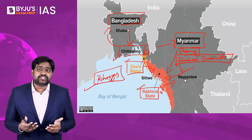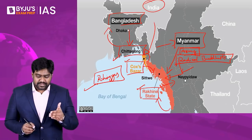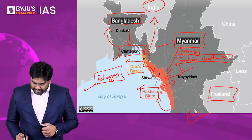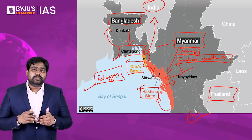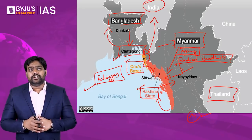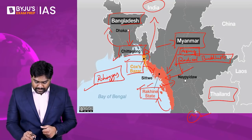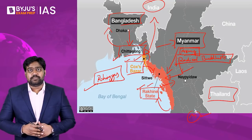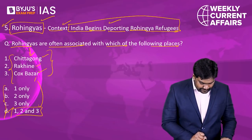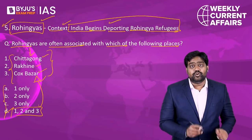These Rohingya refugees have even come into India seeking refuge. Then Rohingyas have even sought refuge in other nearby countries, such as Thailand and Malaysia. And clearly, they are the world's most persecuted community. And historically and in modern times, they are associated with places such as the Rakhine state of Myanmar, Chittagong and Cox's Bazar area of Bangladesh. So this makes option D the right answer. Rohingyas have been associated with all the 3 places given over here.